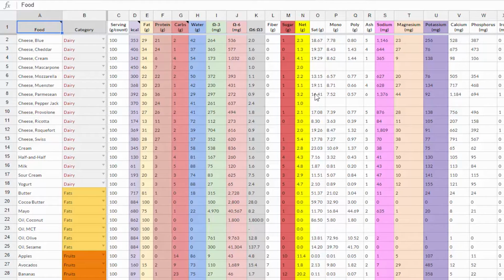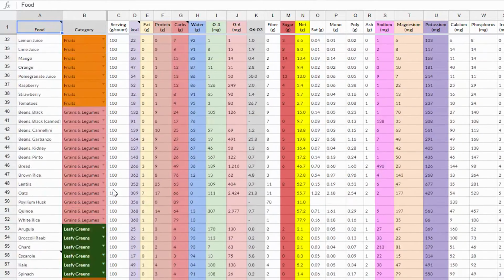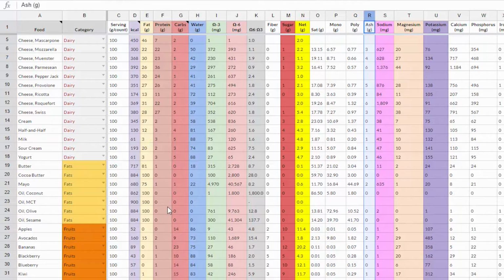And one thing to note on this is that all these foods are standardized by weight. So this includes 100 grams of the food on every one of these foods. And what you'll notice is that 100 grams is composed of the macronutrients, the water, and the ash, which I didn't know what ash was until I created this spreadsheet. The ash is just the cumulative sum of all the minerals and micronutrients. So if you add up the fat, protein, carbs, water, and ash, you're going to end up with 100 grams on all of these. And you can see foods like oils don't have any water at all.